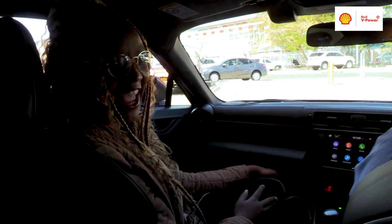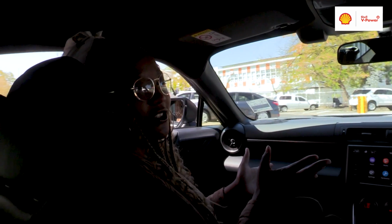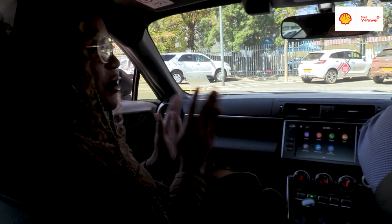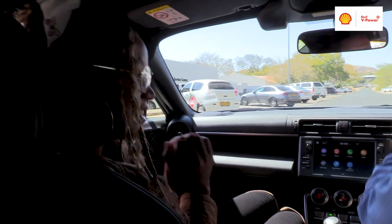It is time for us to get ready, get set, and GR. We are taking out the Toyota GR86 for a test drive. Unfortunately, there are no racetracks where we are at currently, so that we can test out the maximum performance of this baby. But we are going to try our best to stick to traffic rules, because we are still driving around in town.